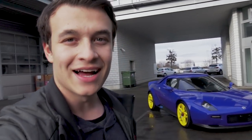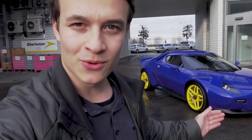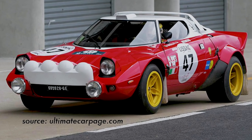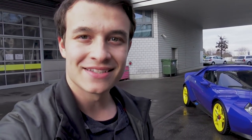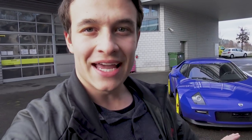All right, so this is the new Stratos. I feel incredibly fortunate, and I cannot describe how happy I am to see this car and to be able to show it to you guys in today's video. I think everyone who loves cars and loves motorsport knows the Lancia Stratos from the 1970s. The car was built just to win rally championships, and this is what it did. From 1974 to 1979, the Lancia Stratos HF back then won 4 rally championships.